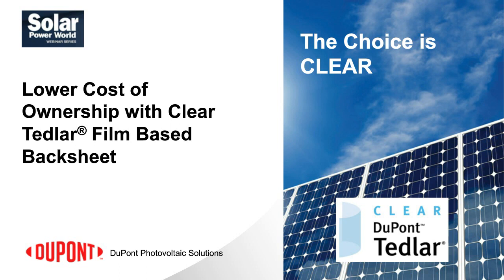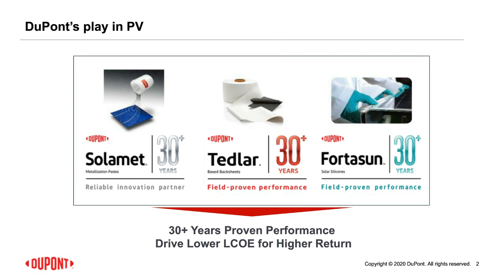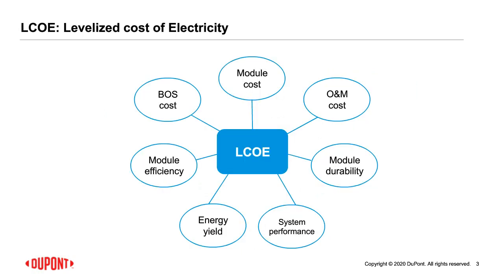So let's dig in. DuPont has been in the PV industry supplying materials for more than 35 years. And the two cornerstones of the materials that we proudly supply in this industry are performance over long term, and how it helps drive the total cost of energy in the process. So most of us are familiar with the levelized cost of electricity and the different components that go in it, all the way from the costs on the modules, the operations and maintenance, and to the side of efficiency and system performance and energy yield.